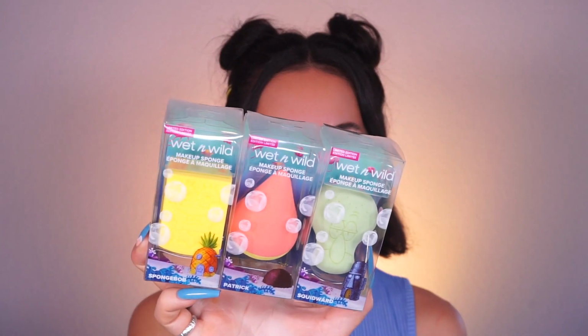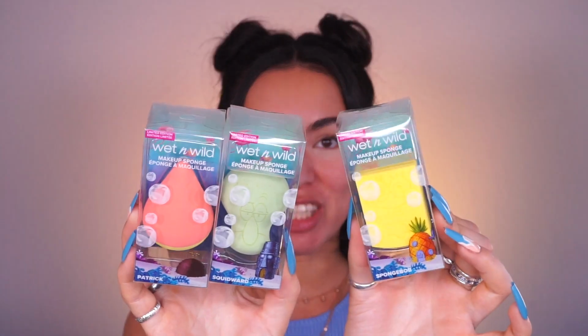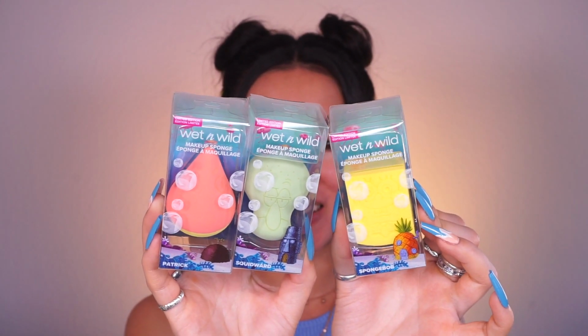Moving on. So the next few products in the collection are so freaking cute and I was so excited when I saw these because can you tell what these are? They are freaking sponges. I mean, it would be kind of crazy to not have makeup sponges in this collection considering SpongeBob. But they actually launched 3 in each character and that is so cute. They have SpongeBob, Patrick, and Squidward and they each have little impressions of their faces on the sponges. So I'm going to open all of these up to give you a better look.